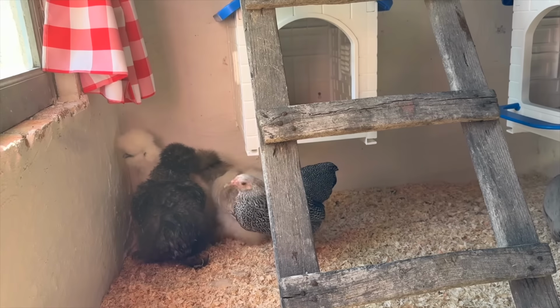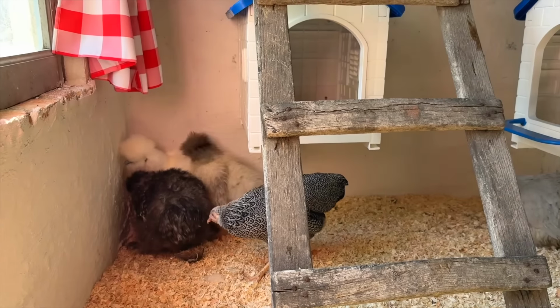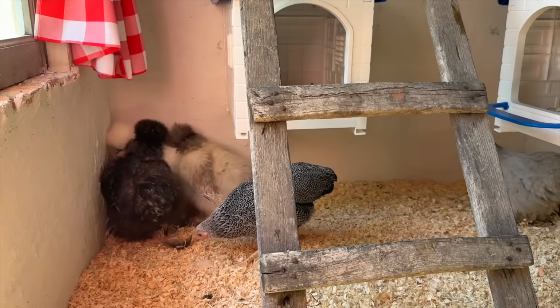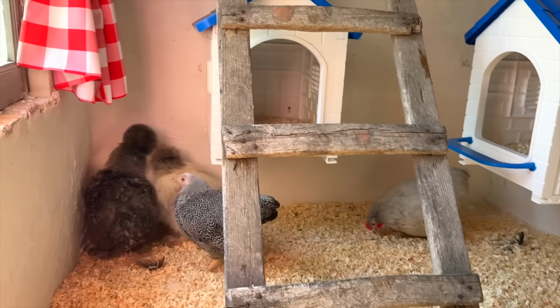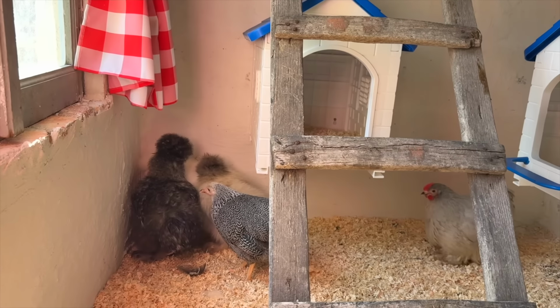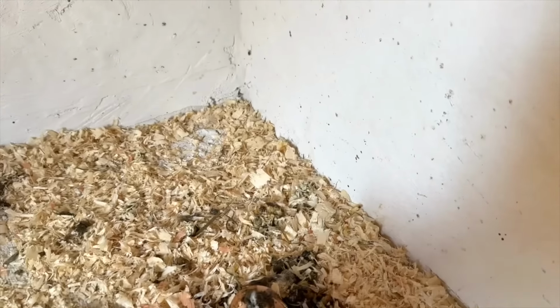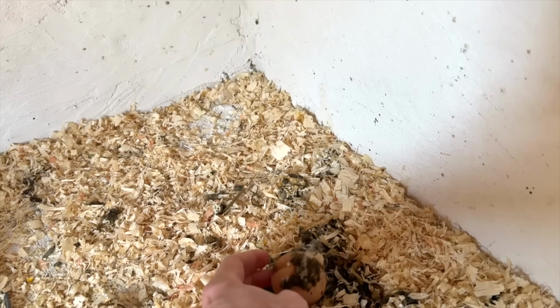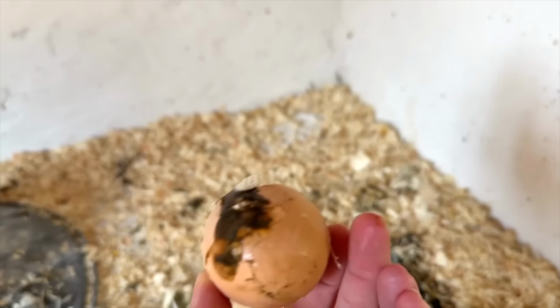We've found already that the silkies are much more nervous than the other chickens. The others are wandering around perfectly happily. The silkies tend to cluster together a lot, so we're going to keep an eye on them and see how they get on in the coming days. Right, well, I was expecting this bucolic, pleasant egg collection. Not quite what I had in mind. Oh, and it's cracked. Was it laid from up here?